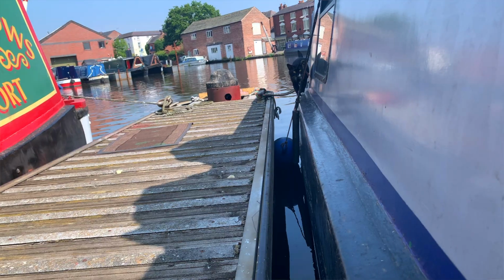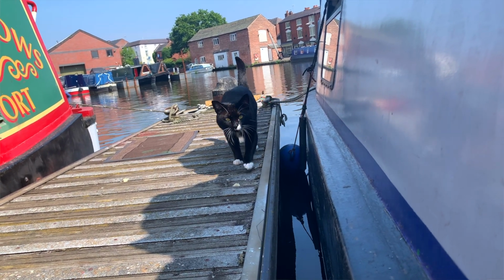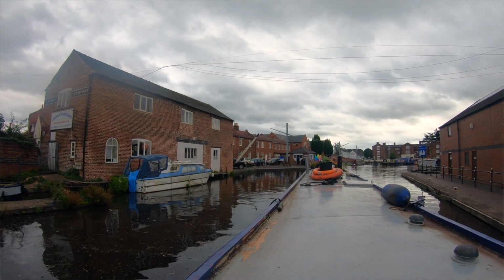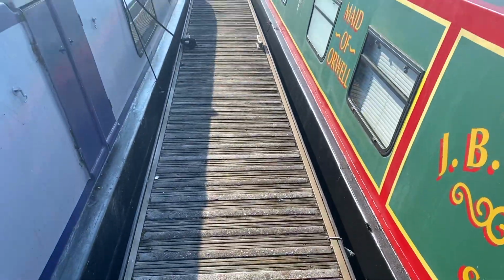But one of the biggest changes, as you'll have just seen, is us mooring up on a pontoon. So if you watched our last video, we arrived in Stourport and headed over to the water point in the basin. After that, we actually went over to the pontoon. So this has been a real big change for us, having been continuous cruisers since we moved aboard the boat last year. In today's vlog, I'll run through some of the reasons why we decided upon the pontoon spot and explain how it all came about. But for now, let's go and have a look at the pontoon.